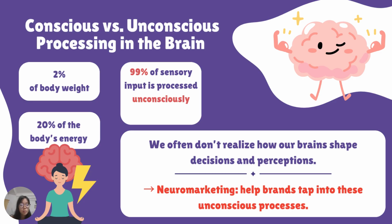For example, when you go shopping, your unconscious mind is guiding most of your choices, like how a product would make you feel or how the store layout influences your mood. Even if you don't consciously notice these things, they still impact you. This is where neuromarketing steps in, helping brands to tap into this unconscious process.